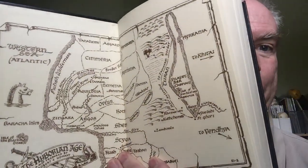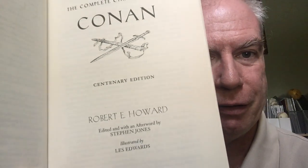Just fantastic. The only drawback to the whole thing is that the blurb on the back is by Stephen King. But I can live with that, and I suspect a lot of you would like that. It starts off with a map of the Hyborian Age drawn along the lines of Robert E. Howard. And then you have the complete Conan stories.